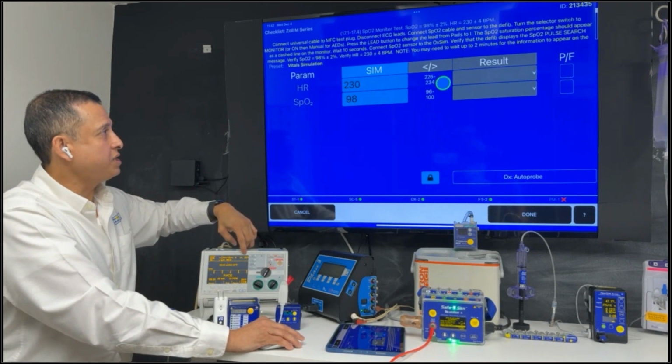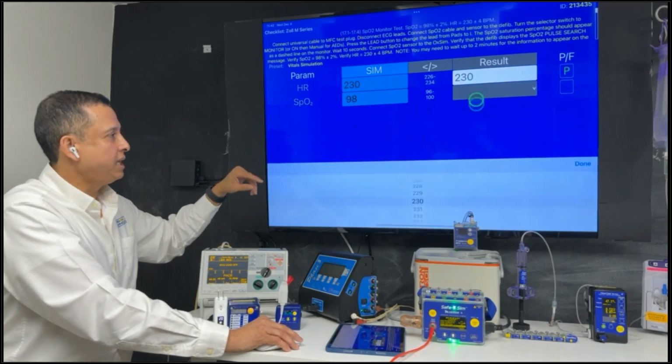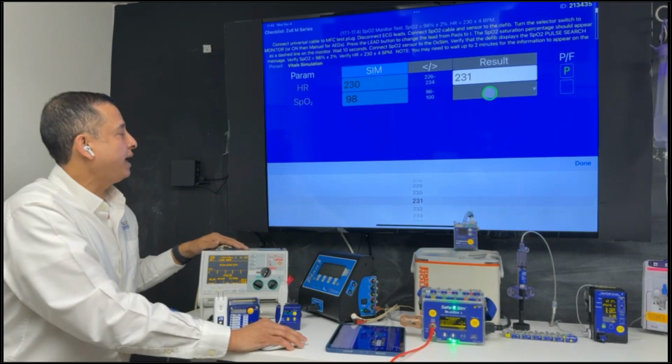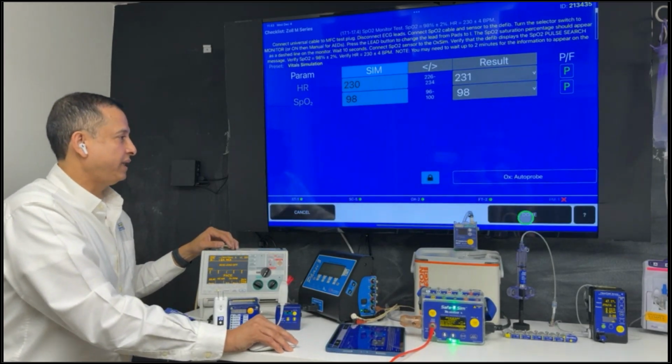And then here in the center are your pass-fail tolerances. So we include the pass-fail tolerances, and then we're looking at the medical device and confirming the result. We're at 231, capture that. SpO2 is at 98. I've captured that, I verified that step.